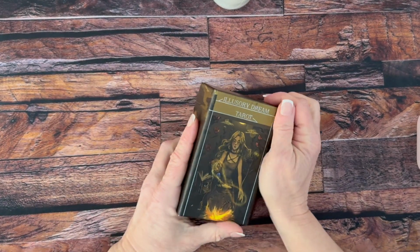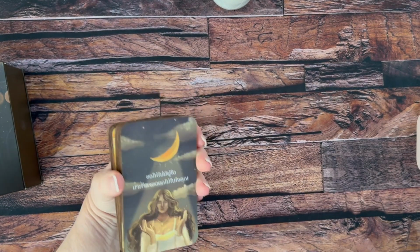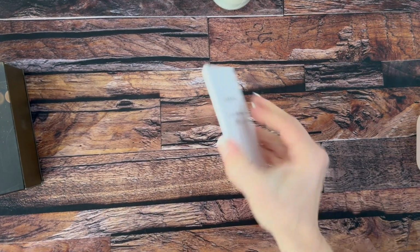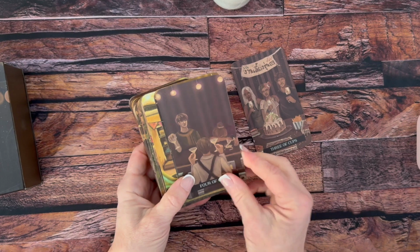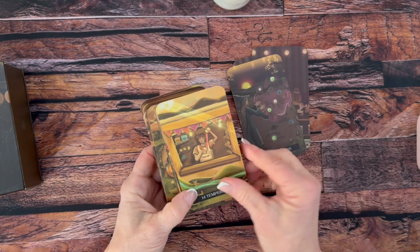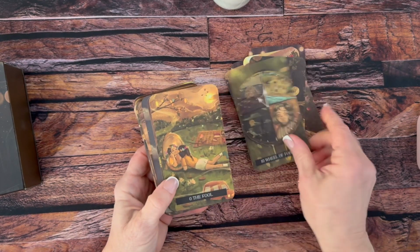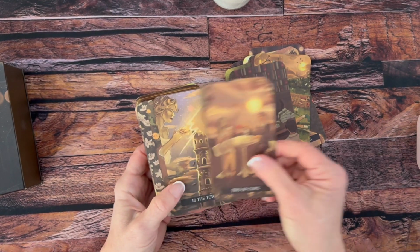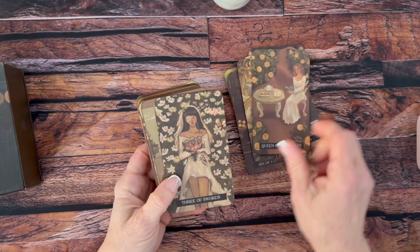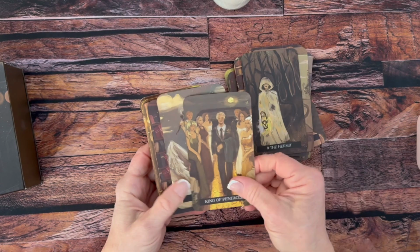All right, next is Seasonal Shift, a deck that aligns with the current time of year. And I've shown this deck before. It's the Illusory Dreams Tarot, and it's got just a little guidebook. This is brown and pretty earth-toned, but it's really like a deck that feels like the season here. I think it's beautiful. I haven't used it a ton, but I've used it off and on. Anyway, it's very RWS.